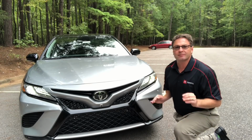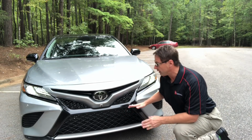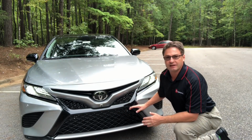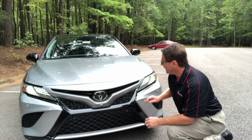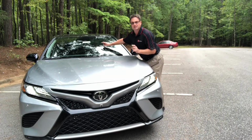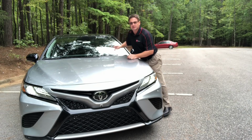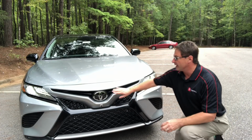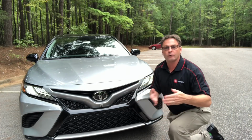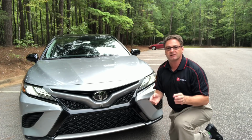Just like most reviews, I'm going to start with the front of the car. This is symbolic of the XSE, the gloss black, wire mesh, sporty grille. If it was the SE version, it would be more of a flat black finish. And then you'll see for Toyota Safety Sense version 1, not 2.0, but version 1, has a camera here that's watching for lane departure alert and also for automatic high beams. And then here's radar for full range dynamic radar cruise control and pre-collision system with pedestrian detection.